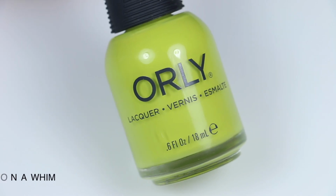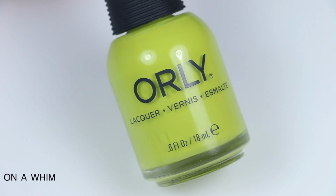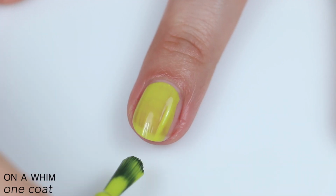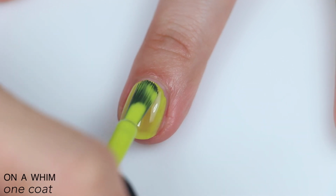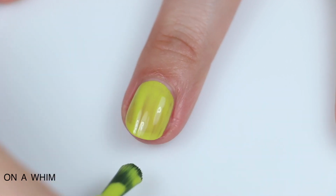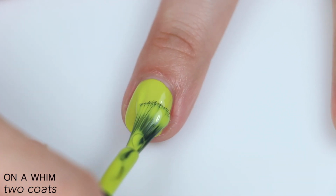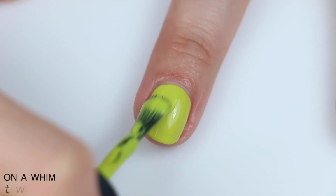The first polish is called A Whim, and Orly describes this as a citrus lime cream. This was a little sheer on the first coat, but it was pretty even for the most part. A couple of little streaks and uneven spots, but really very, very minor. It built up pretty well on the second coat, but I did still have some of those minor uneven spots that I wanted to see if I could cover completely.